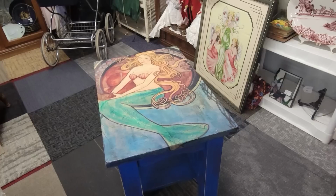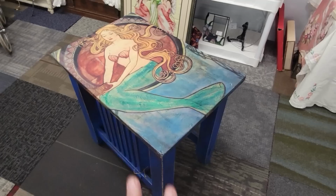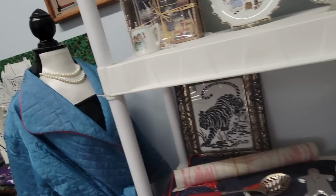Carrie hasn't been in her room since I brought this in here, but you might have seen me buy this at the antique mall last week. I just stuck it here in her room for her to come in and discover it, and then I'll tell her Merry Christmas. So I am looking in Carrie's room for something to add to my picks.